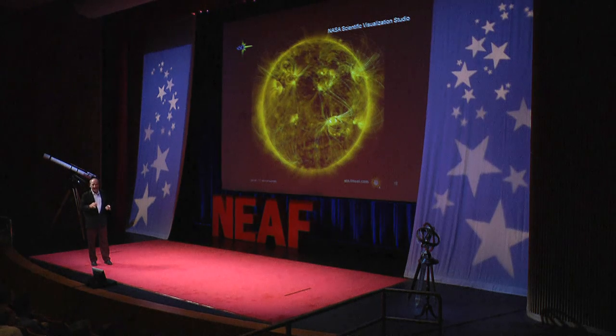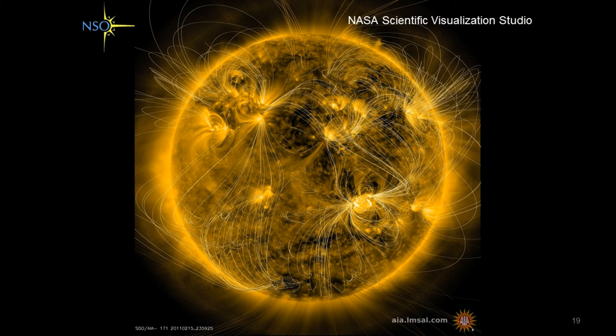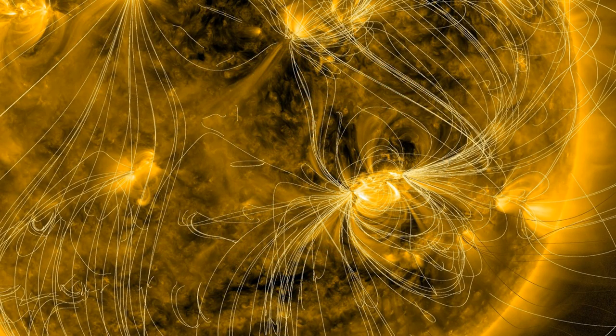And you can see that, at least to first order, this works fairly well. We have an image of the solar corona from the NASA AIA instrument, where you see sunspots and loops. And the magnetic field lines from an extrapolation model are superposed on this image. And you can see that in some places, the extrapolation model produces loops that correspond with loops on the sun. If we zoom in, other places don't correspond so well.